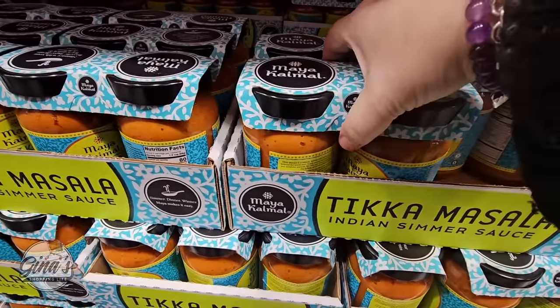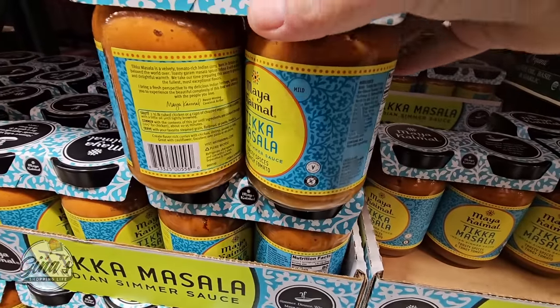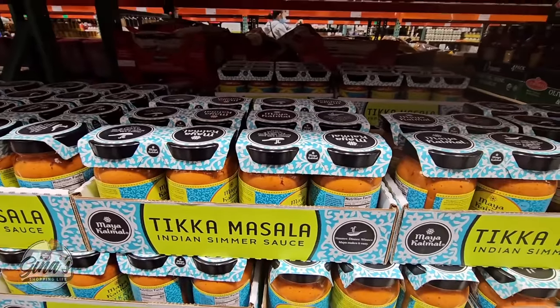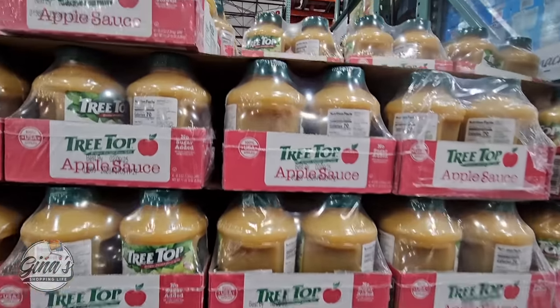The tikka masala. Now, I have purchased this sauce before, so it was discontinued. It's come back. And right now it's on sale. So normally one of those at other places is about $7.99. Here you're getting two of them for $6.99. That's gonna go on till the 28th of April.